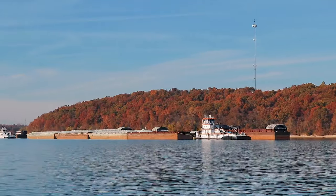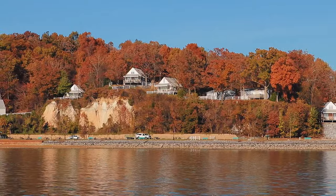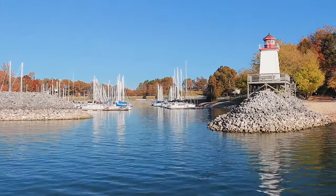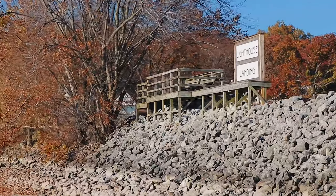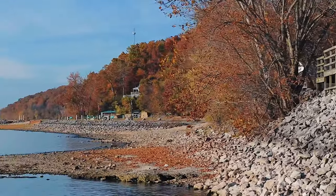The forecast for the next 2 days wasn't as pretty, so we figured we'd hole up in a slip and crank out some computer work. We decided to leave Kentucky Dam Marina for Lighthouse Landing for a change of scenery and also their cheaper rate, 75 cents a foot.